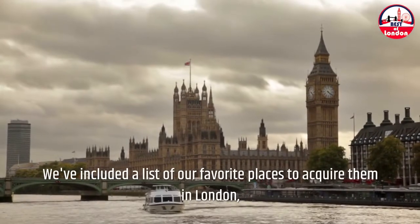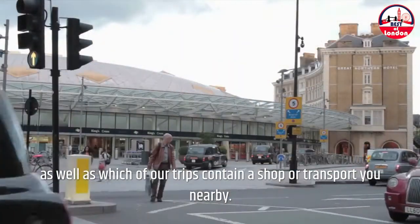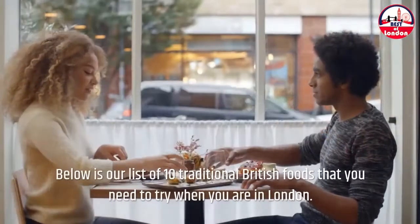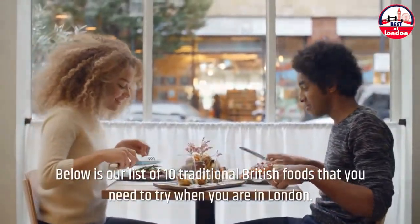We've included a list of our favorite places to acquire them in London, as well as which of our trips contain a shop or transport you nearby. Below is our list of 10 traditional British foods that you need to try when you are in London.